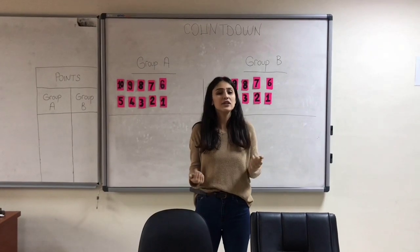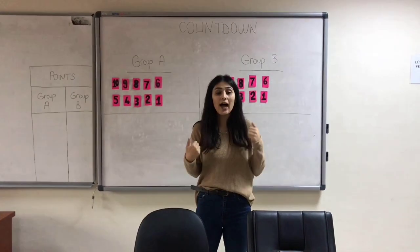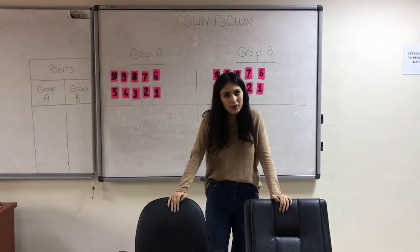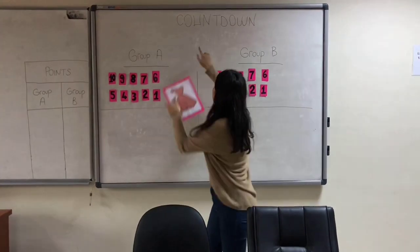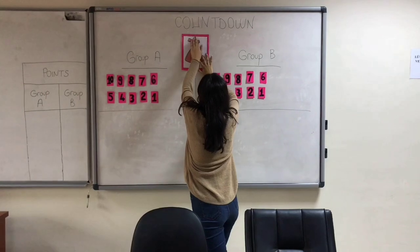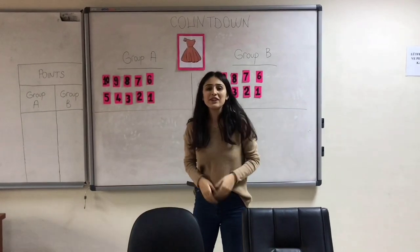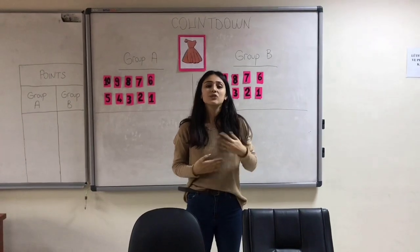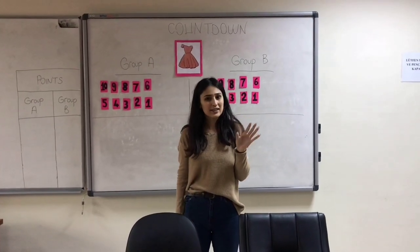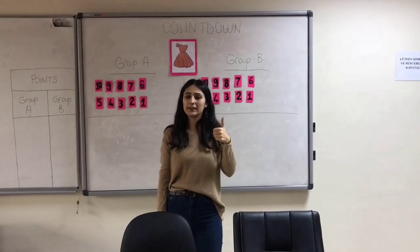One student from each group comes to the board and sits in front of the board. Then, the teacher sticks a flashcard on the board. However, the students don't see the pictures. Group members try to explain what the word is. The aim is to guess the word correctly.